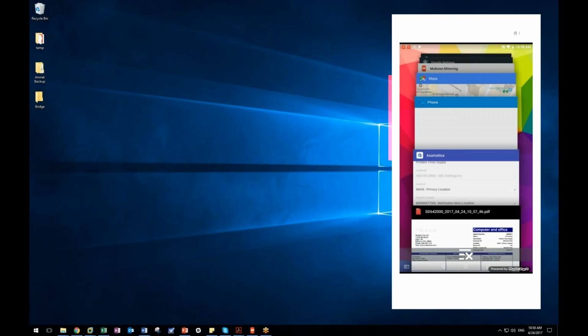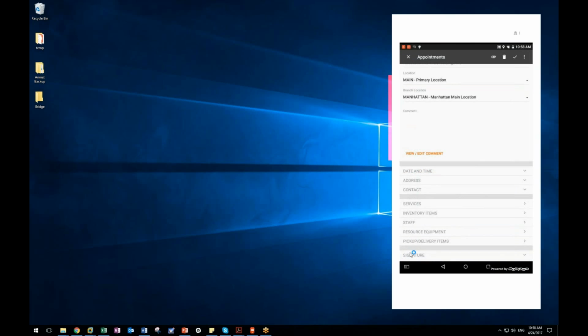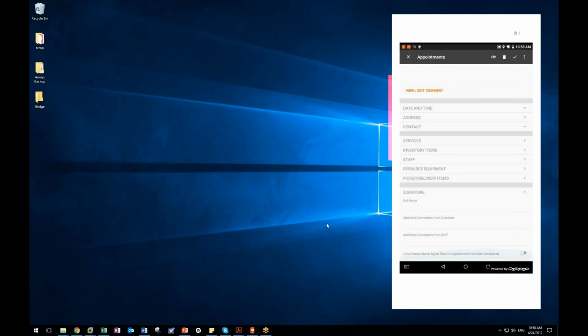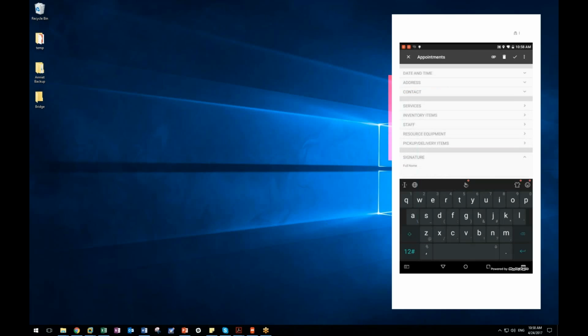Let's go back to our appointment form, and you can see now that we have a section called Signature. This section is going to be used to gather information of the person that is going to be acknowledging the completion of the appointment. So let's say that Favi Kabub acknowledges the completion of the appointment because this was the contact at the customer location.